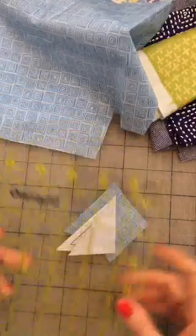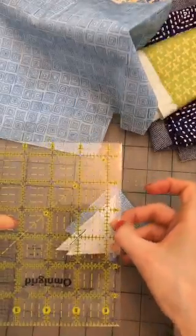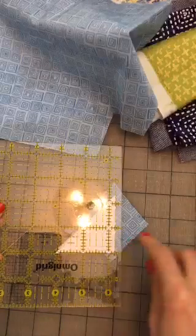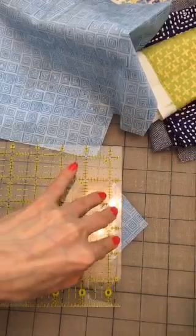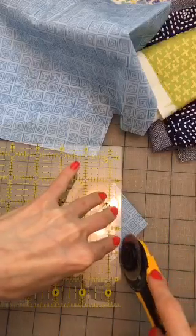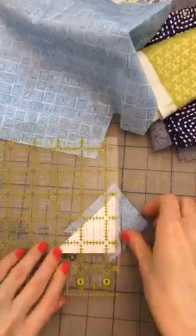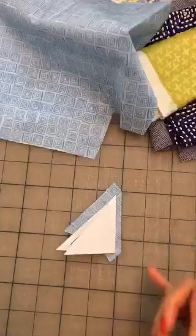So get a little ruler and line up the 1/4 inch with the fold. So I'm all lined up here. And now I'm gonna just trim everything beyond that off. So that's a scrap. Don't need that anymore. So now we'll have a good seam allowance here.